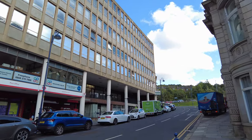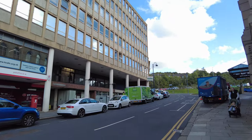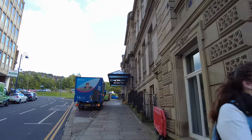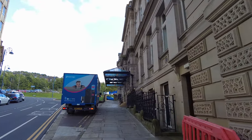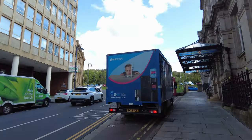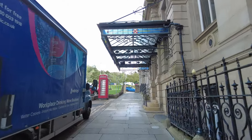Unbelievable. A lot of famous people actually came to that theatre. A lot of famous people. So this is obviously the town hall. We'll go around the back of the town hall. There's the post office. I've done a video on that. Another Grade 2 listed, I think. I'm going to go into that.